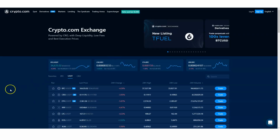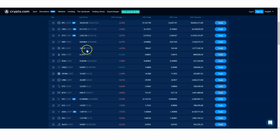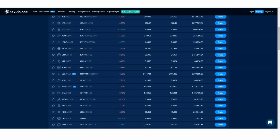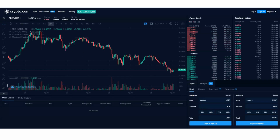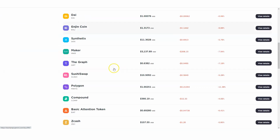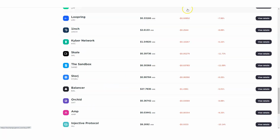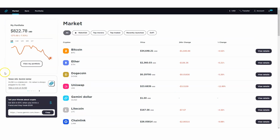Crypto.com just has more assets, so I can find assets on Crypto.com that I cannot find elsewhere. Prime example, ADA. There's ADA right there, Cardano, and if I go to Gemini, they don't have ADA. So prime example, Crypto.com just has more, but I like Gemini because it's still easy to use, and it's easy to withdraw and transfer your funds or assets from one place to another.